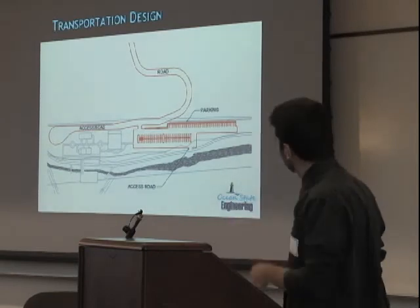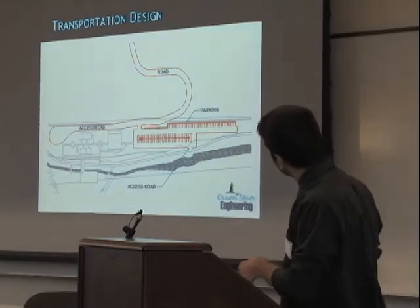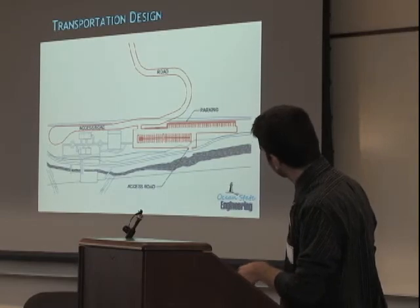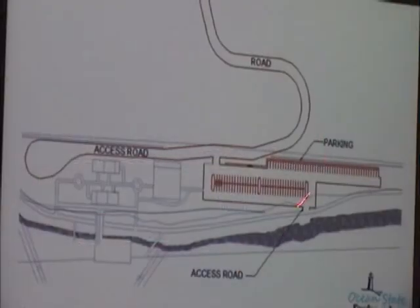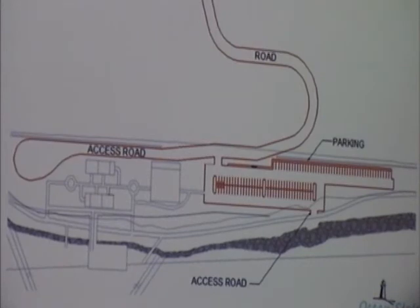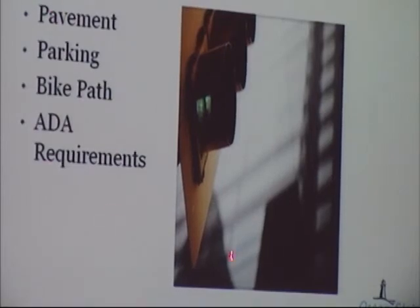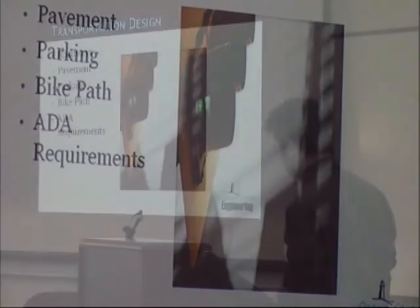As part of the transportation design, I have a roadway, access roads located here and here, and a parking lot, and also I have some ADA things to talk about as well. So the things I kind of attacked were the roadways, pavement, parking, bike path, and ADA requirements.